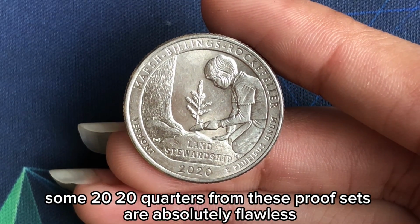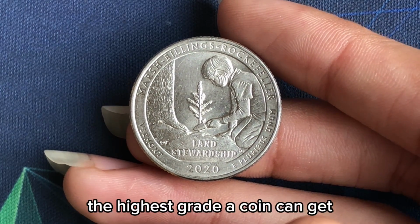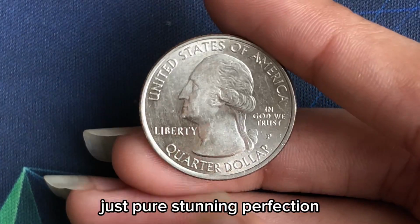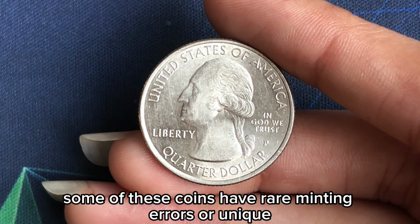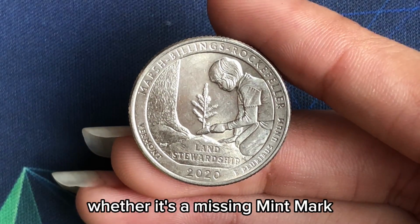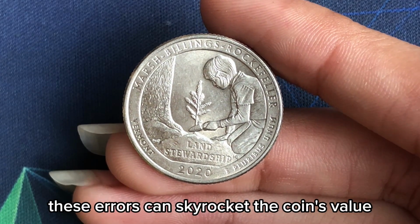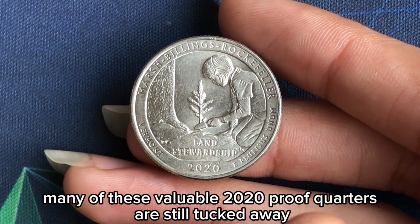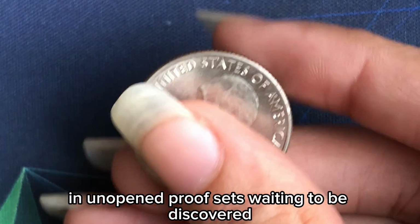Some 2020 quarters from these proof sets are absolutely flawless, graded as PR70 Deep Cameo, the highest grade a coin can get. This means no scratches, no imperfections, just pure, stunning perfection. But there's more. Some of these coins have rare minting errors or unique characteristics that make them stand out even more. Whether it's a missing mint mark, doubled dies, or other subtle variations, these errors can skyrocket the coin's value from collectible to priceless. And guess what? Many of these valuable 2020 proof quarters are still tucked away in unopened proof sets, waiting to be discovered.